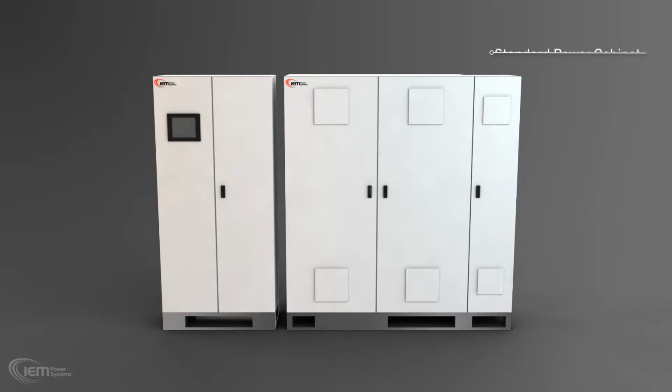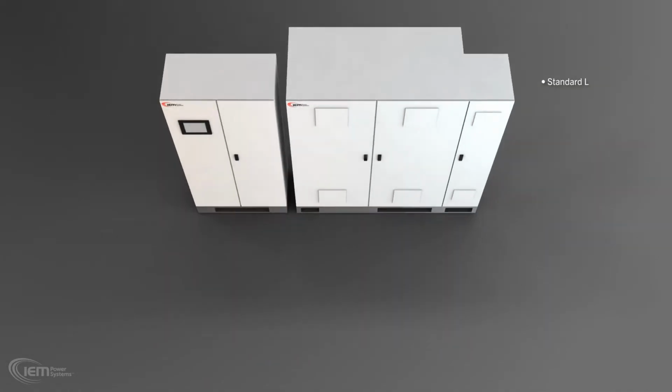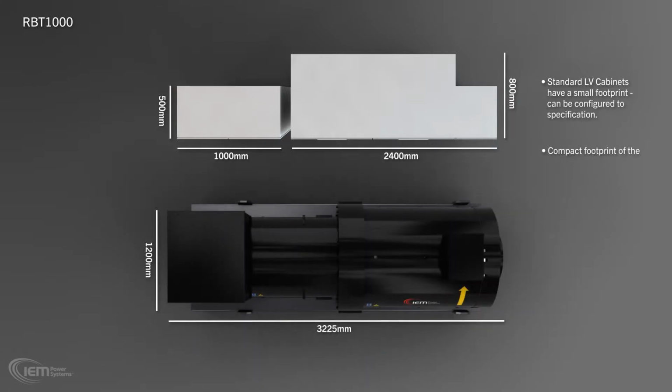The standard Rotabloc power cabinet contains power circuit breakers, choke, power buses, current transformers, and the VSD. The Rotabloc control cabinet contains a touchscreen HMI, power metering, mini circuit breakers, backup auxiliary power supply, and the main PLC. The standard LV cabinets have a small footprint and can be readily configured to your exact specification. Note the compact footprint of the Rotabloc RBT with its standard power and control cabinets.